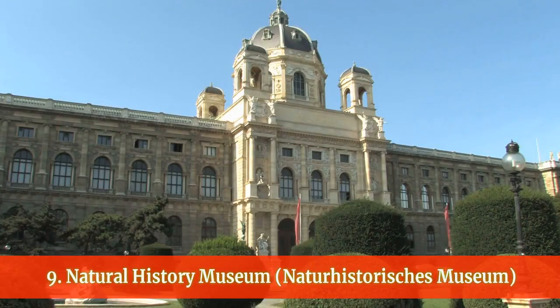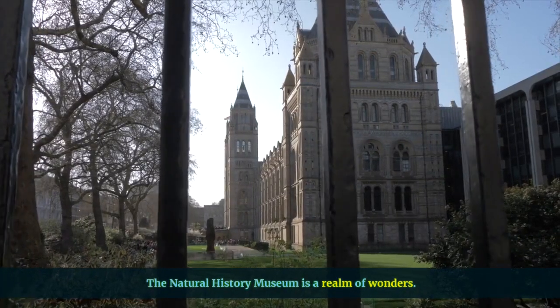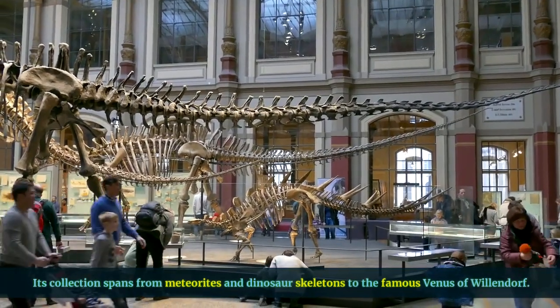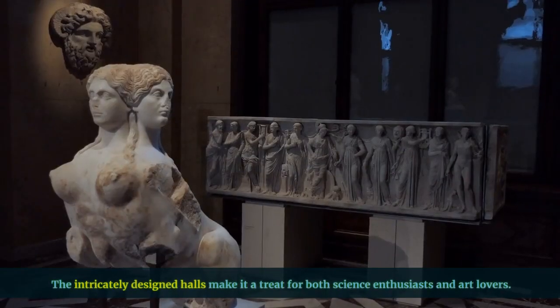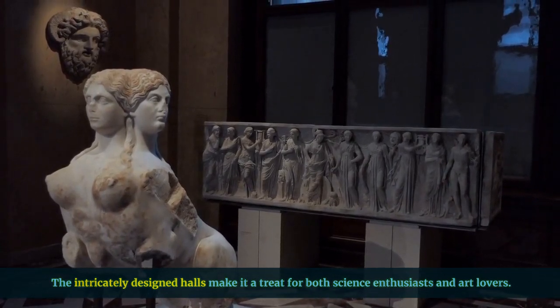9. Natural History Museum, Naturhistorisches Museum. The Natural History Museum is a realm of wonders. Its collection spans from meteorites and dinosaur skeletons to the famous Venus of Willendorf. The intricately designed halls make it a treat for both science enthusiasts and art lovers.